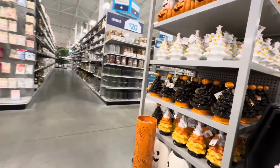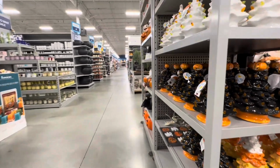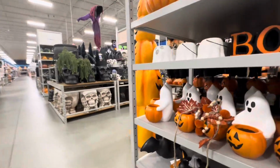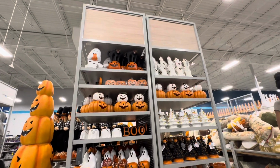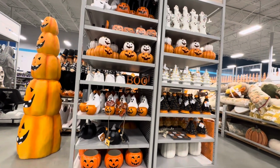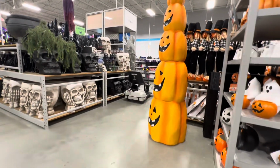All right, guys, we are coming to the end of our trip. I hope you enjoyed that just as much as I did. What an amazing collection At Home had going on here, especially for Halloween. I don't think I've ever seen a store have just quite that much to choose from. So we'll definitely be back for a few items, or possibly maybe order them online.